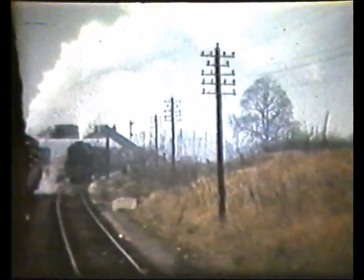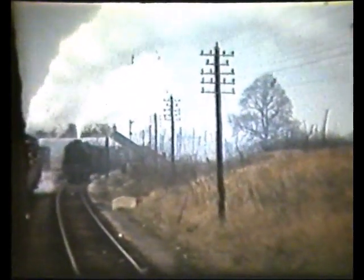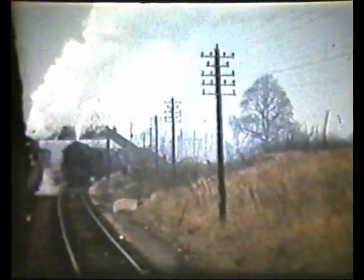Gloucester is on the upper reaches of the Severn estuary. From Standish Junction, south of the city, the GWR ran parallel with the Midland as far as Tuffley Junction. To the east of Gloucester Central was a triangular junction. A 2800 approaches the GWR engine shed.